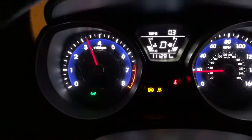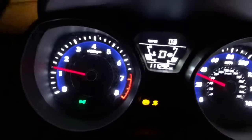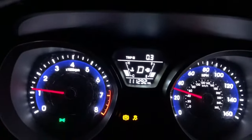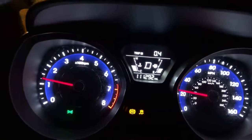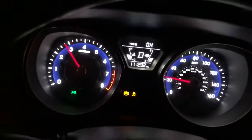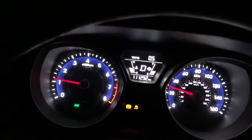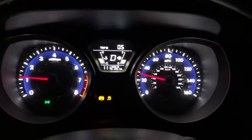You can see it's in drive, and now it drives normal. So you don't hear that whining noise like you did on the first test run. But yes, the brakes do need to be changed out. But as far as the transmission, that transmission is holding up nice. And it was probably a total of 6 hours from taking everything out, putting the new stuff in. The reason why it took longer is because I had to go to Ogden, then I had to go to North Salt Lake to pick up this transmission.